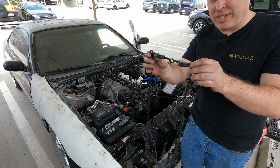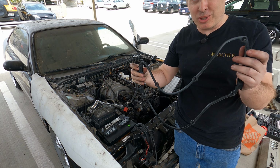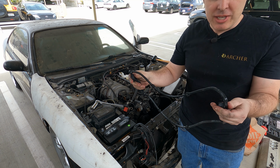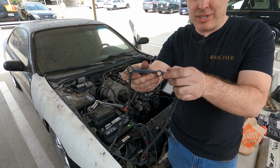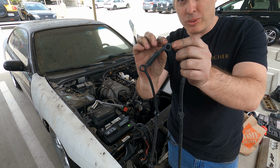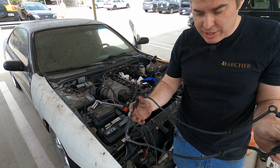All right, so here is the new valve cover gasket. This one's actually black. The last one was blue, so at least it'll look a little bit nicer. The one thing you do have to take note of is there is a front and a back. The back, you can see, has this little extra hole for the bolt hole that's impossible to get to with all those lines there, but that's Nissan.